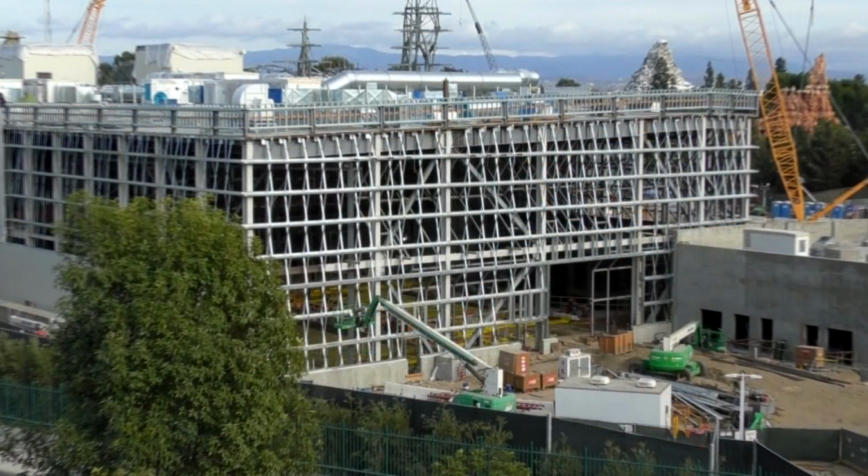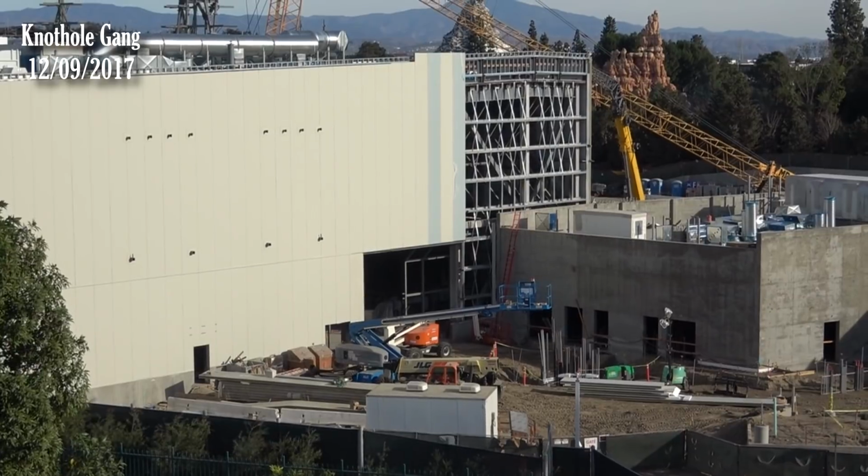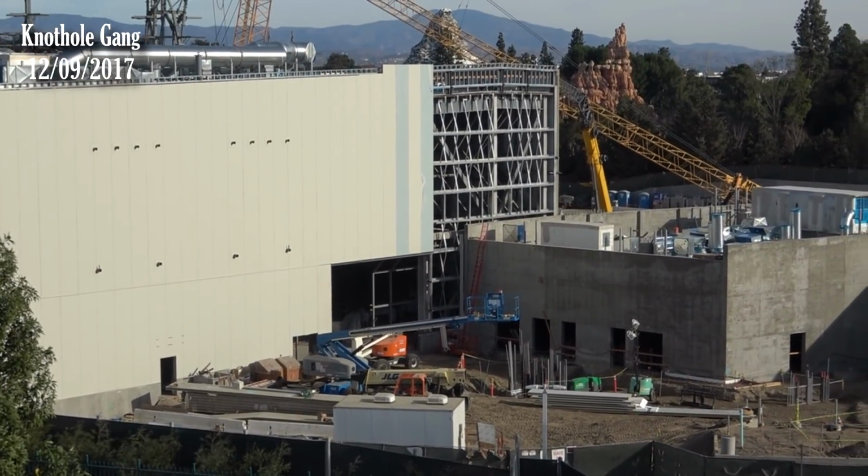We're going to be looking at 5 weeks ago. This image is how the structure looked 5 weeks ago. And now we can see some changes, right? We got to look back further. But you can see that a lot of the backside has been finished off, and now we'll return to present time.